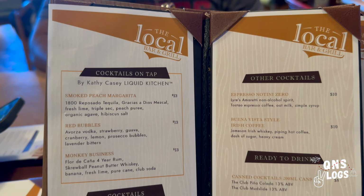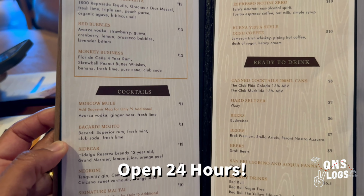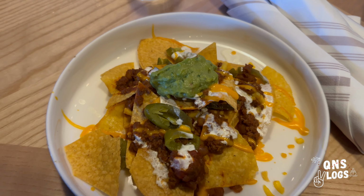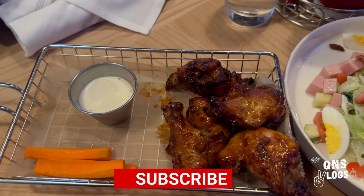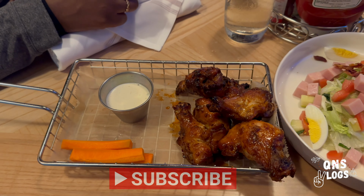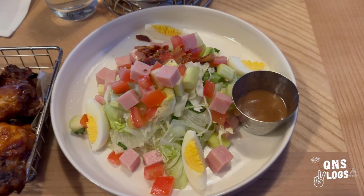The local bar and grill is another food option here on the Viva, and they sell American food such as these nachos, which weren't the greatest, and they have chicken wings. They're baked, not fried. I like not fried now. And they have salads and burgers. It's a nice food option.